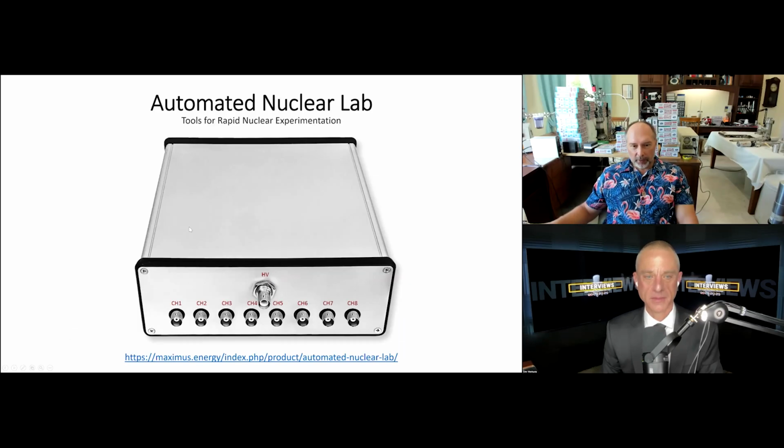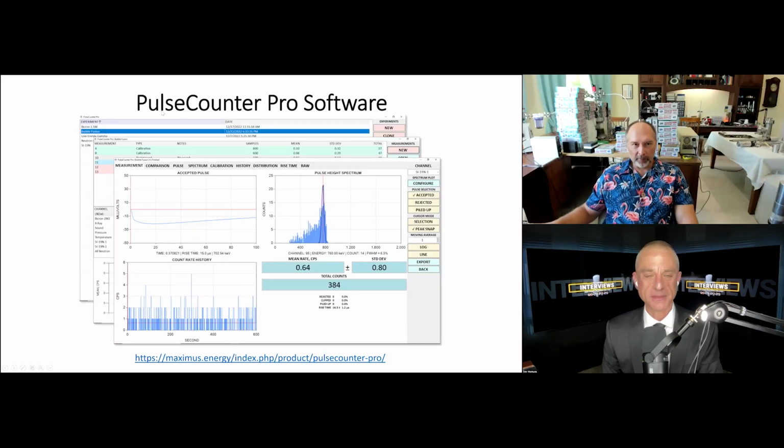And this is the automated nuclear lab hardware that I specifically designed for the purpose of this experiment. So this is a multi-channel analyzer and pulse processor that I also manufacture, and a bunch of other researchers, including MIT, are using it now for their experiments. And it runs under the control of pulse counter software that I also developed.